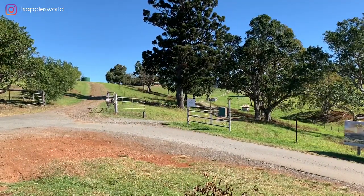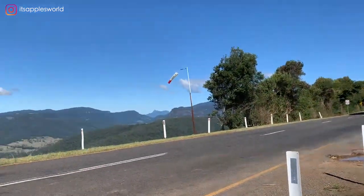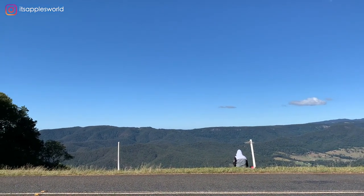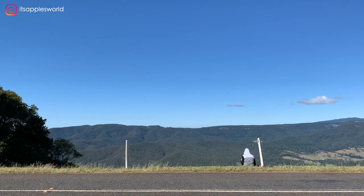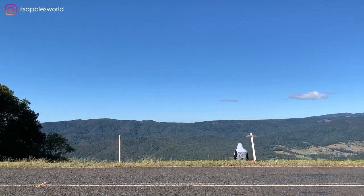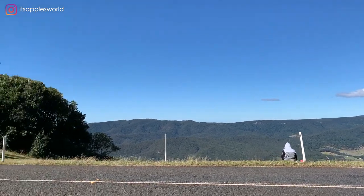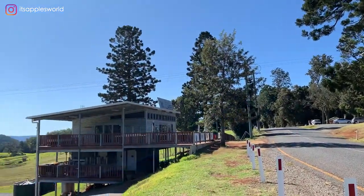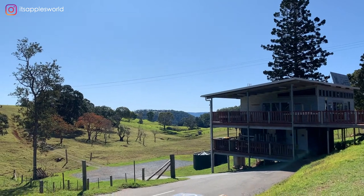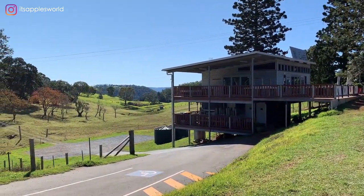There's a farmhouse, and supposedly this area is for people paragliding. There is an activity like that here, but today it's Monday and nobody's here, and that's because I think the cafe is closed. If the cafe was open, then probably there will be more people. Right now there's around 8 or 6 of us here at the spot.